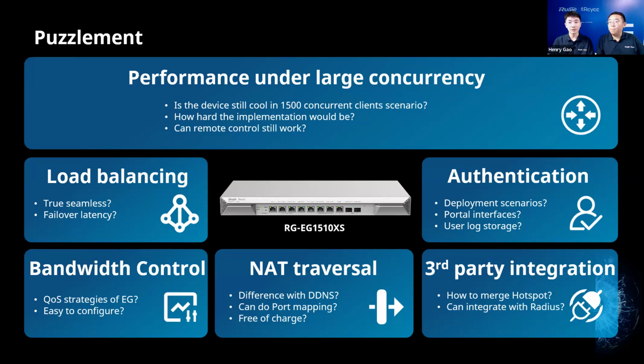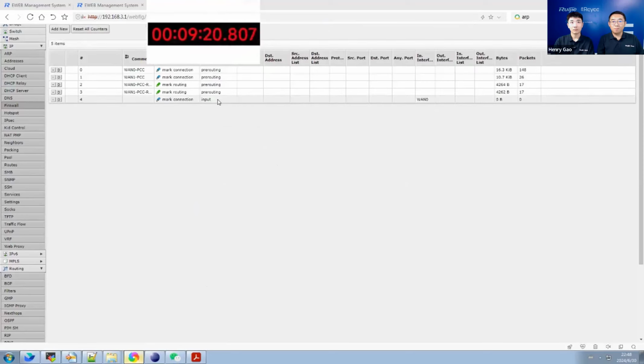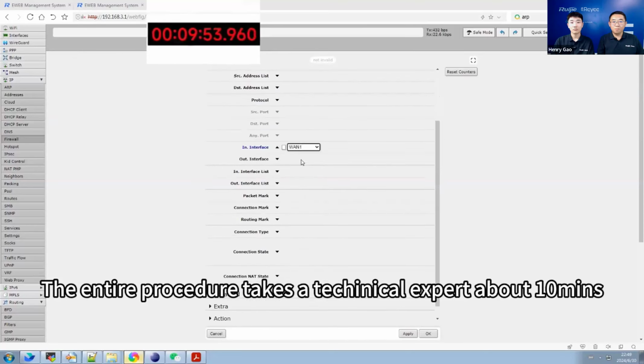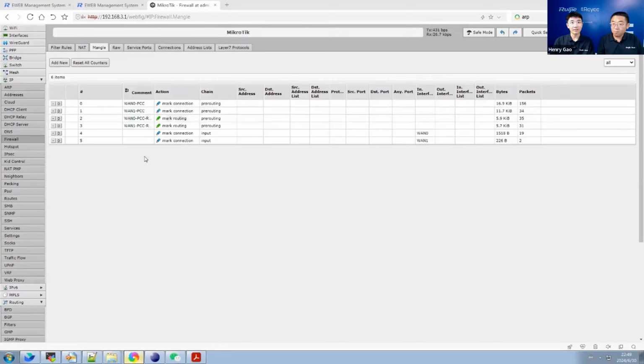Already 5 minutes past. I think it takes about 10 minutes for an old bird to configure a 3-1 load balancing for this brand. So I can imagine if this configuration happens to me, how long will I take or how difficult it will be. It's so true.